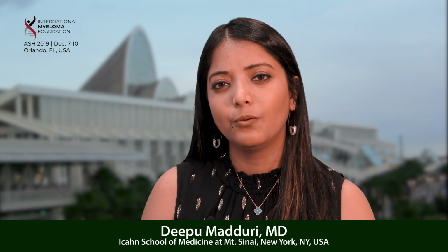And we just found out this weekend that the FDA gave breakthrough designation for JNJ-4528 for relapsed refractory patients, and we're very excited to see what the phase 2 and the phase 3 studies will bring forward. The phase 2 portion of the CARTITUDE study has been fully enrolled, and we have initiated phase 2 and phase 3 studies all over the US and in Europe.